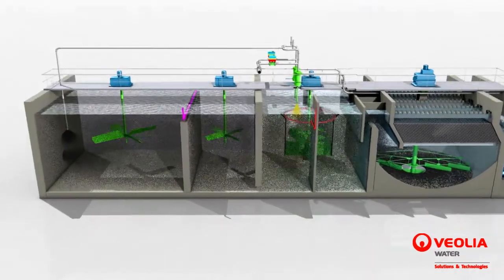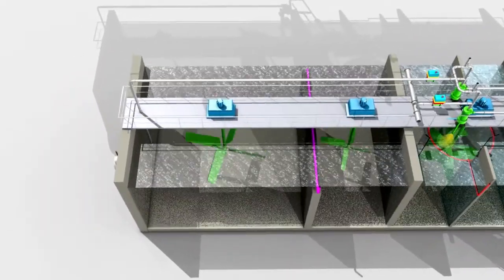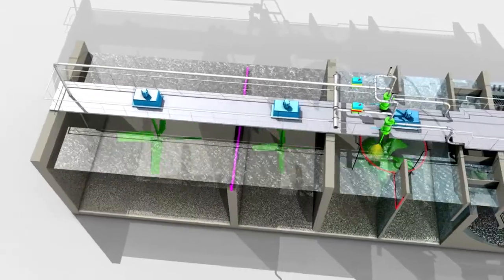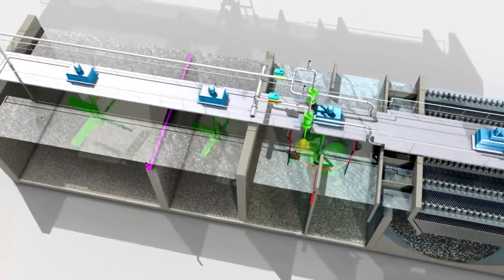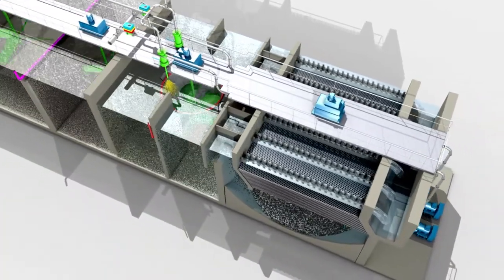Actiflo Carb ensures the production of drinking water of very high quality. It is ideal for the treatment of varying polluted raw waters and makes it possible to achieve up to 95% removal of non-flocculable refractory compounds, including the precursors of disinfection byproducts.